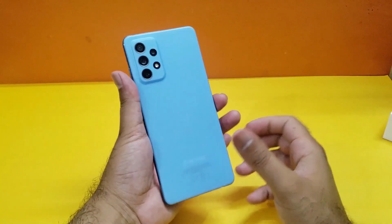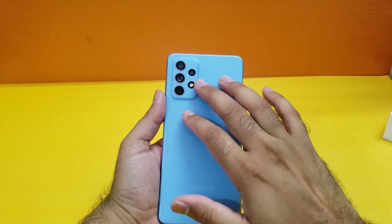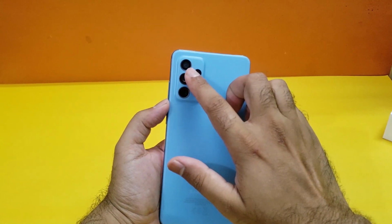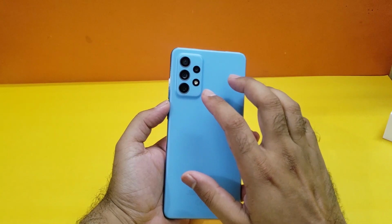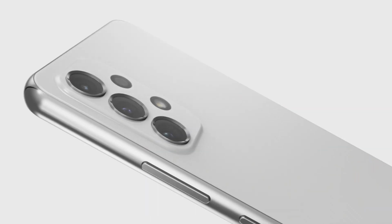So guys, overall I think the Galaxy A73 will be bringing some major upgrades. We can expect a new processor inside the device, a massive new camera sensor, and faster charging support. So overall, this is going to be a much improved device compared to the Galaxy A33 and A23.